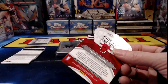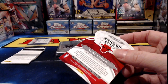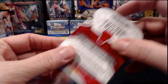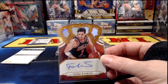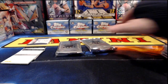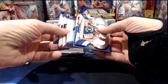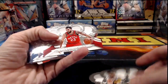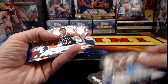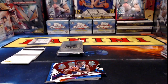That is the wrong sleeve. And another hot box. That is the wrong sleeve. What did I do here? And another Chicago Bulls card is our extra autograph. That's kind of crazy. Excuse me. That's to 99. So almost every hot box extra autograph was the Bulls. Maybe not every single one, but an awful lot of them were. So yeah, Chicago. Man, you're pulling some stuff tonight.